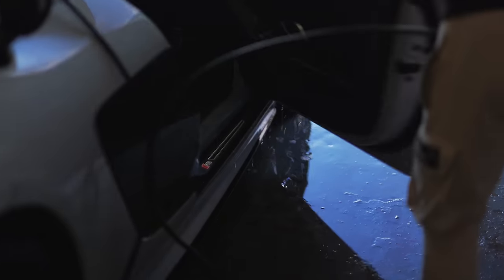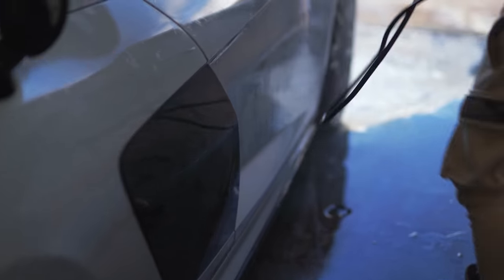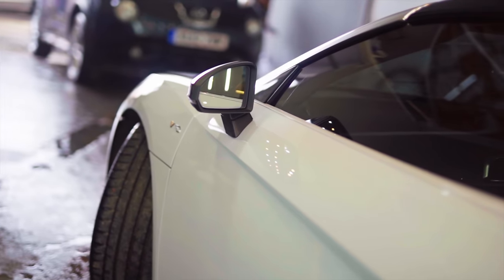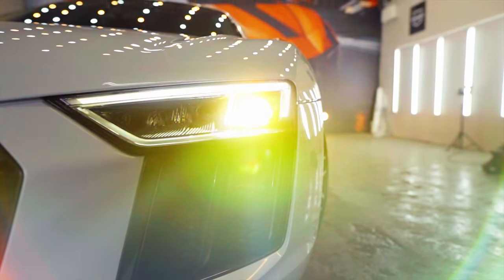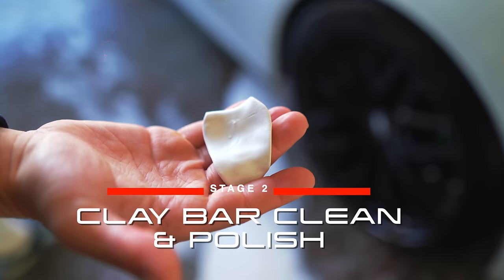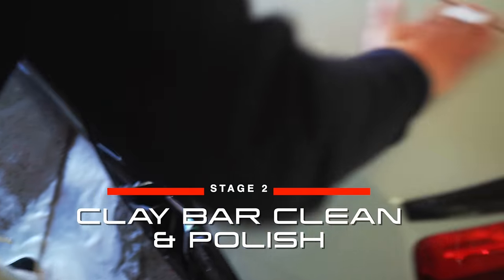So with the deep clean completed, the car gets one final rinse, and this is what it looks like. Now the car's looking pretty clean, right? But this is just the beginning. Right now it's time for stage two, which is a clay bar clean and a deep polish.